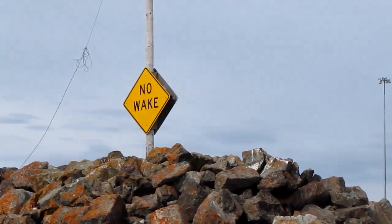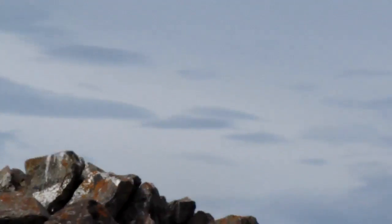A couple more eagles right up in front of us on top of the fuel storage tanks on Petro Marine here.